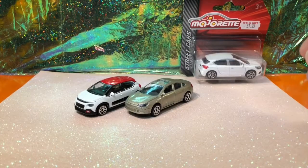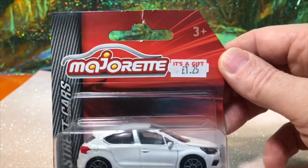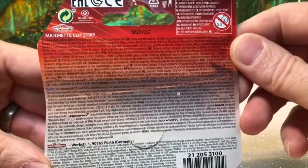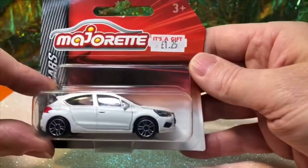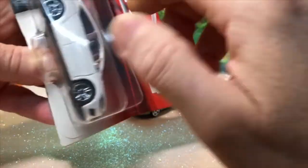Next up and last from this little Majorette Selection collection, I'm going to check out this Citroen. Yeah, I got this from It's a Gift. This was overstock from the Toys R Us situation. Boxes on the back are slightly different, but they must have been reboxed or flashed up in order to make them into a £2 car. I believe these majorettes were being sold in Toys R Us for around about £2, £2.50 or thereabouts. This one hit me at £1.25.